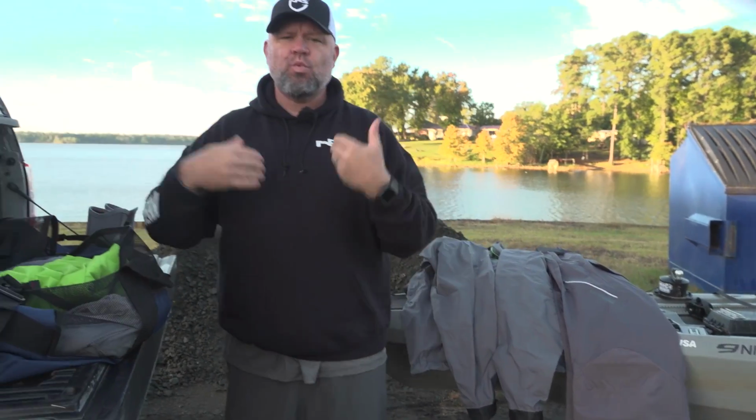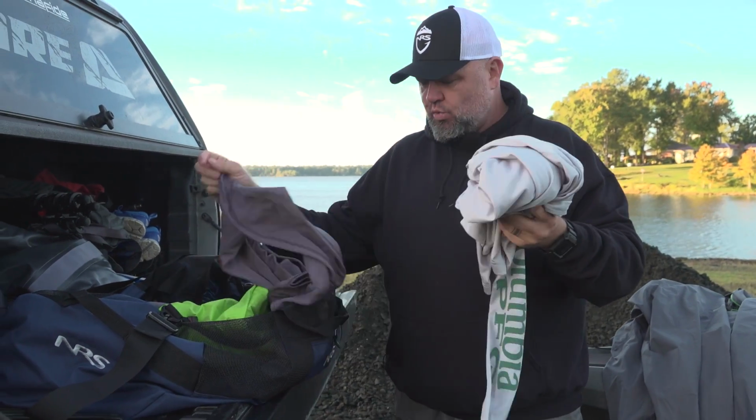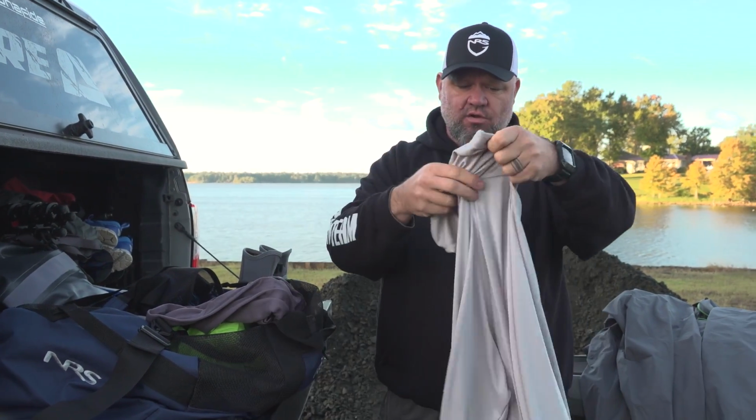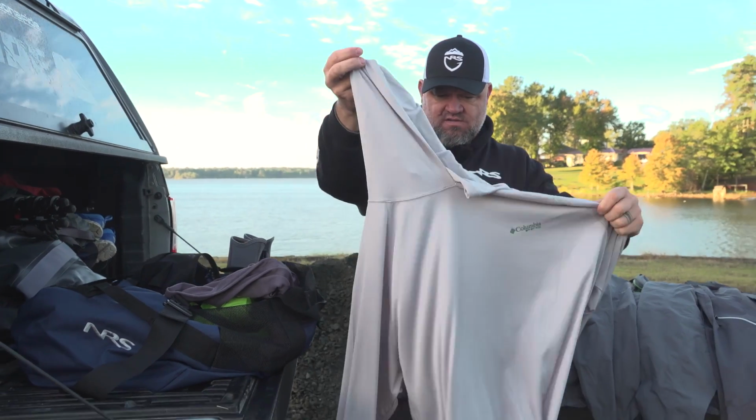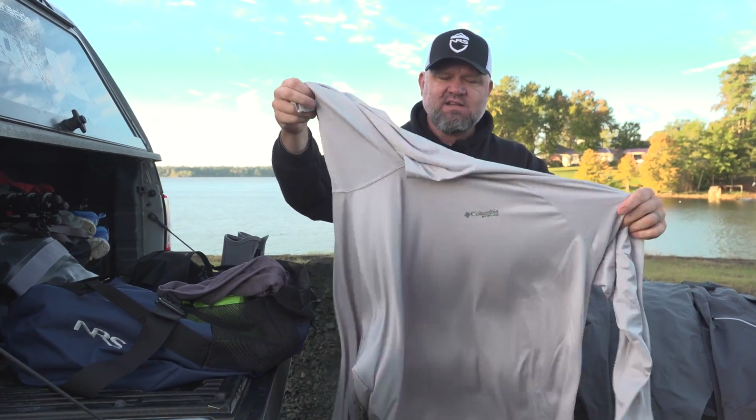Let me talk about what you wear under it. That's why this system really becomes an extended season system that you can wear transitioning through the warmer months, when it's just starting to get cold, but then in the middle of the day it warms up. For the most part, I'm gonna start off by just wearing one of these wicking style shirts, this one happens to be a Columbia PFG wicking style shirt.